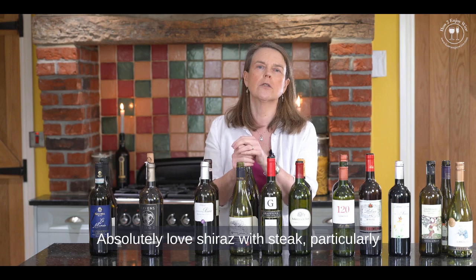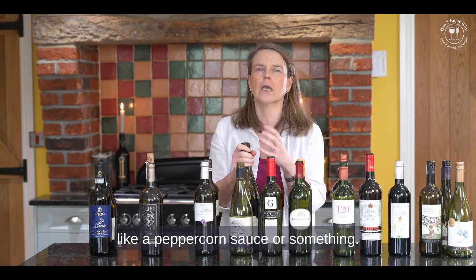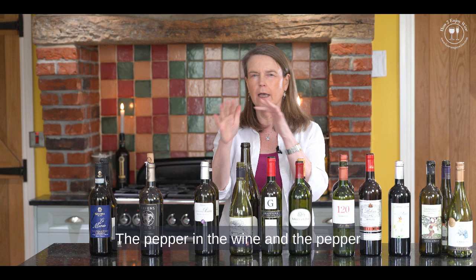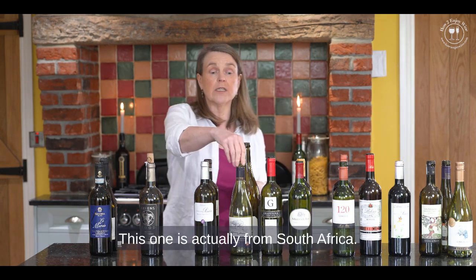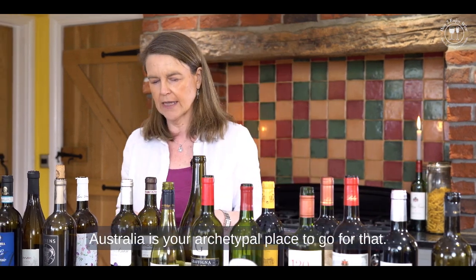Shiraz. Absolutely love Shiraz with steak, particularly if you're having it with something like a peppercorn sauce. The pepper in the wine and the pepper in the sauce works fantastically well together. This one is actually from South Africa. Australia is your archetypal place to go for that.